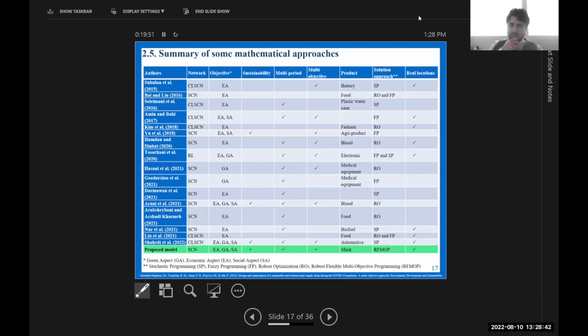So here is the table that summarizes the research that I have reviewed. You can see the type of the network. Again, as I mentioned, CLSCN means closed loop supply chain network, SCN is supply chain network, and RL is reverse logistics. We also have the type of objective that has been considered. EA means the economic aspect, GA means the green aspect, and SA is the social aspect. So you can see what type of objectives the other researchers have considered.